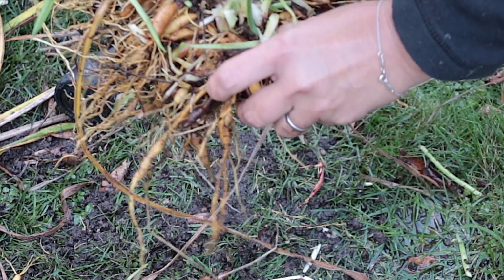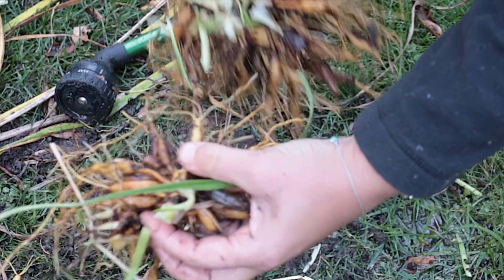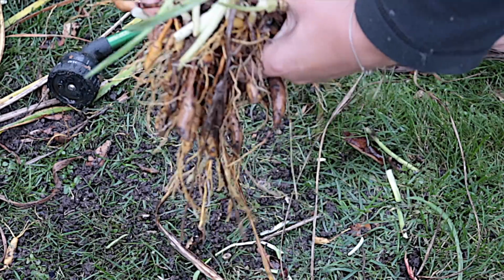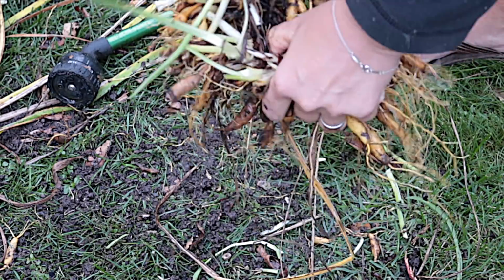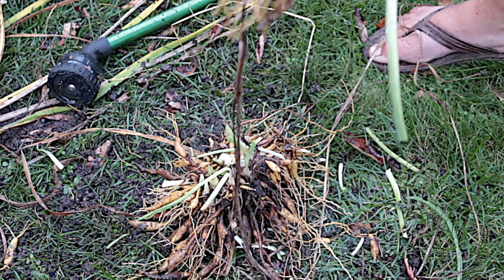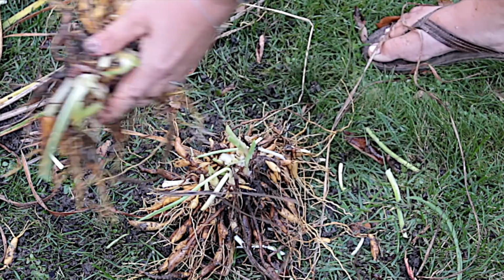So I'm gonna try to just tease it apart with my hand. There. So you can see right there, that came apart really easy. It's got a nice clump of roots. So even if you end up breaking a couple of those roots, don't worry about it.